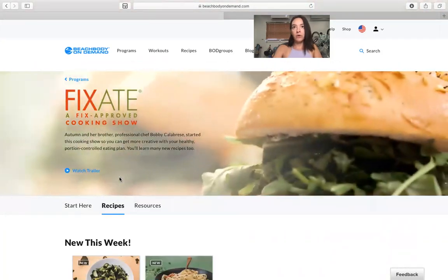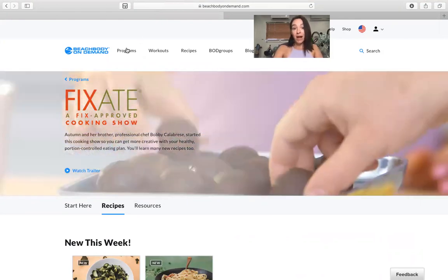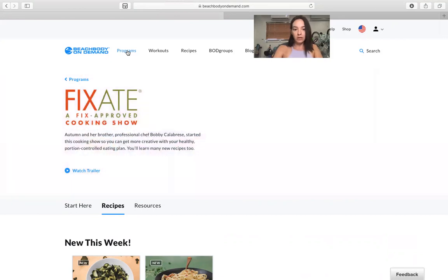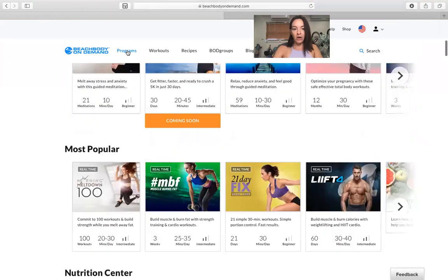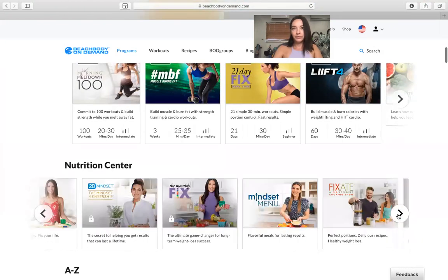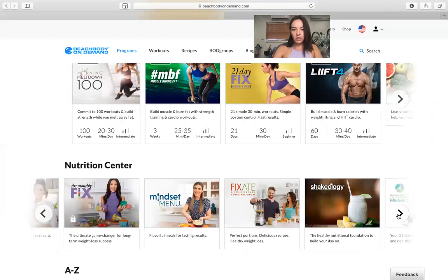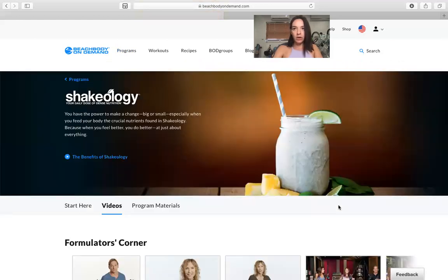So we have covered Ultimate Portion Fix, 2B Mindset, the Fixate. Next thing, back in our programs, we're gonna go to our nutrition center again. And we're gonna check out the Shakeology tile. Keep scrolling, and here it is, Shakeology. So there's two main things I want to point out for you in this tile.